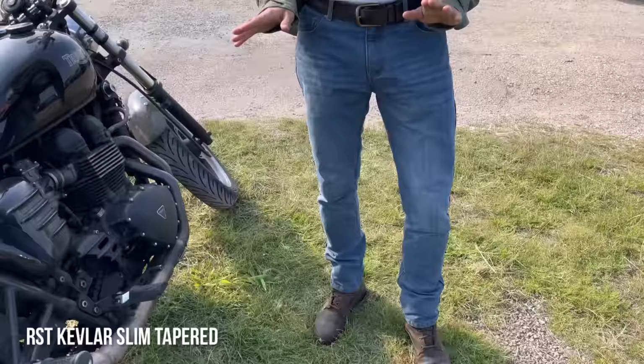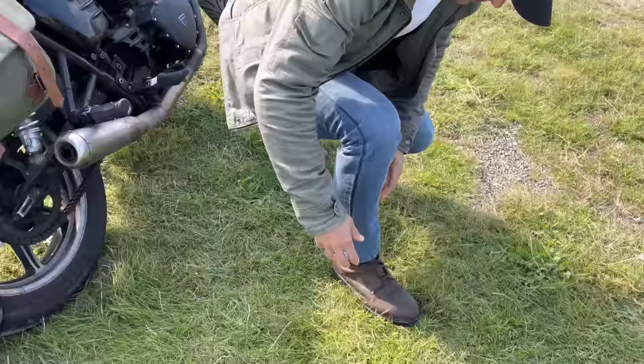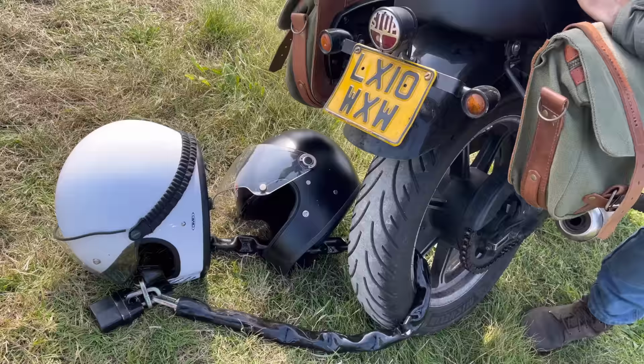Trousers, RST Kevlar trousers. TCX X-Blend boots, two helmets on the floor. That's DMD and AGV, with two gloves somewhere as well.